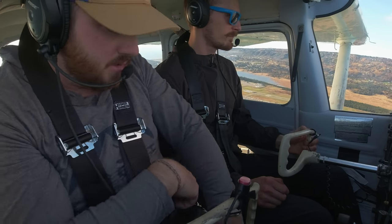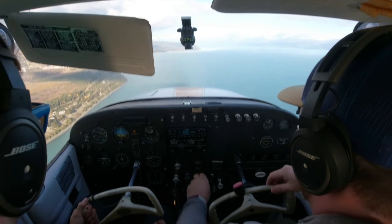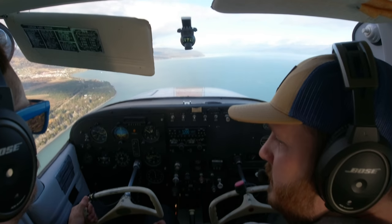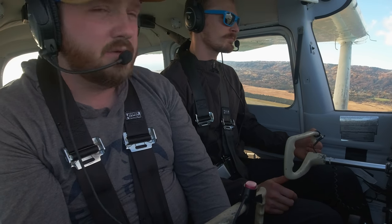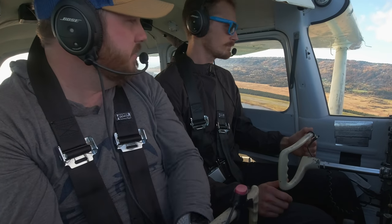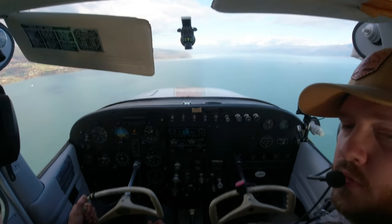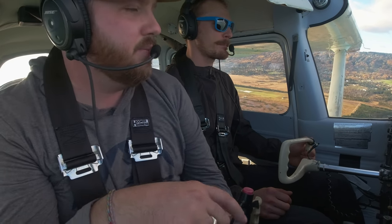Yep, carb heat, gas is on both, undercarriage is fixed gear, mixture is set, prop, seatbelt switches. All good, that's my C-Gumps checklist. So we're flying parallel to the runway. We do correct for wind drift to do that. So, you know, the wind's blowing from this way, we might be aimed a little bit more into it. We are drifting toward it a little bit. And then we're kind of drawing a 45 to our touchdown point. So we are going to try to hit the white markers back there. Okay. It's a good 45 point.